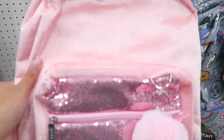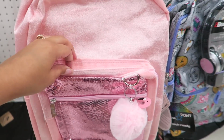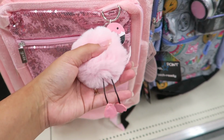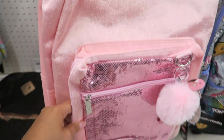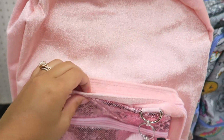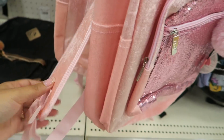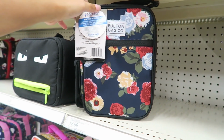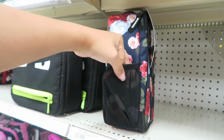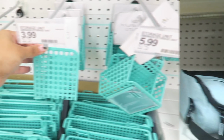But this one right here. I think that one is $19 and this one's $29. It's got a flamingo pom-pom. Yo, it's almost like a velvety kind of material where it's got a sheen to it. That is so stinking cute. That's cute. Of course I would like that. It's got a little drink compartment on the side. It's really cute.